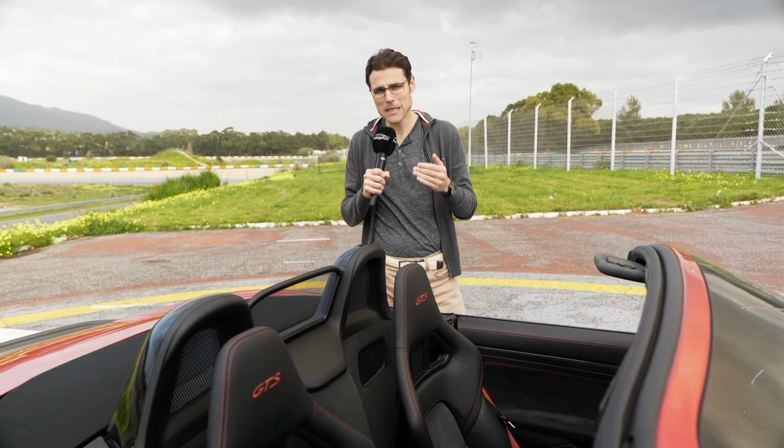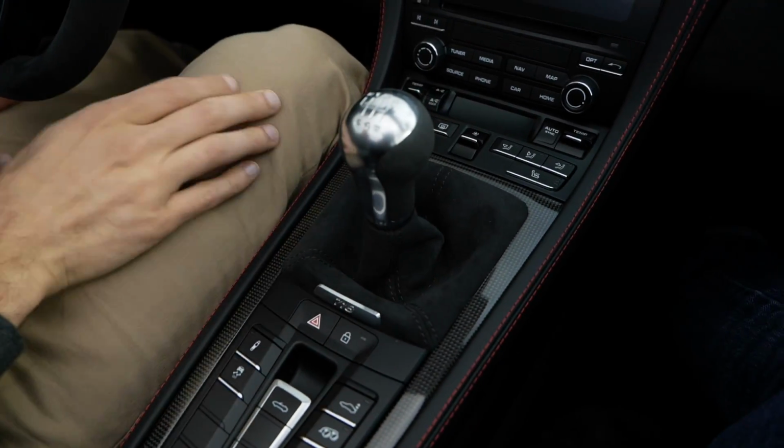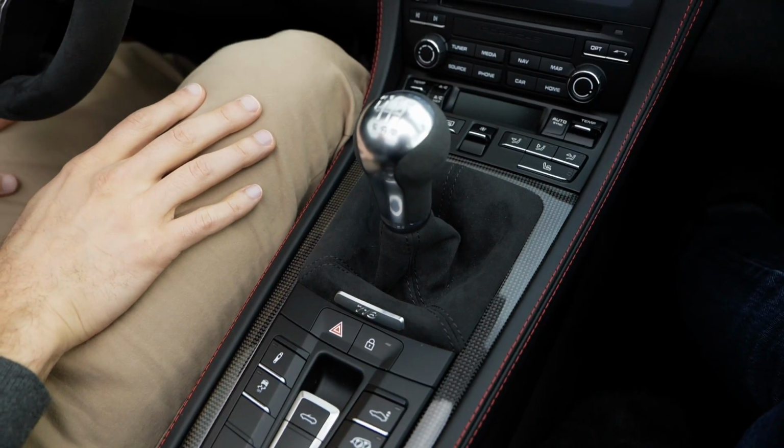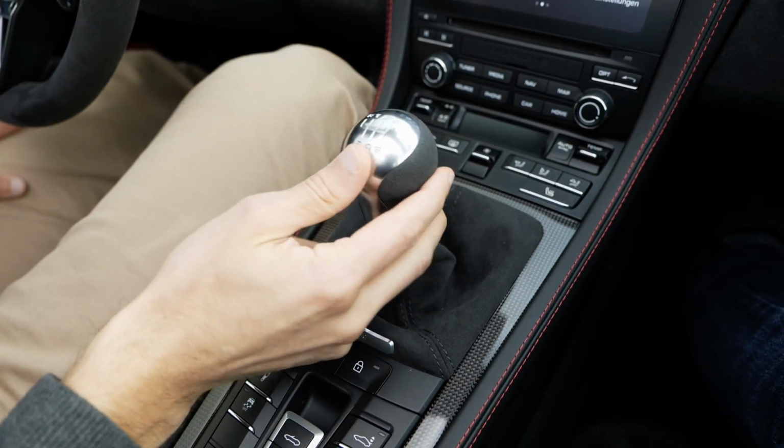But indeed, there is a big difference here from this 6-cylinder GTS to the 4-cylinder GTS. But what's the reason for that? It's indeed the manual gearbox. It's not the weight difference, 6-cylinder versus 4-cylinder is just 30 kilograms, so it's nothing significant. It's just the manual gearbox.